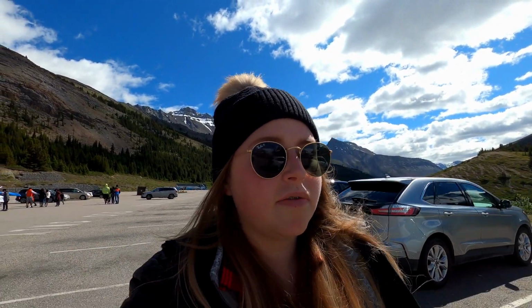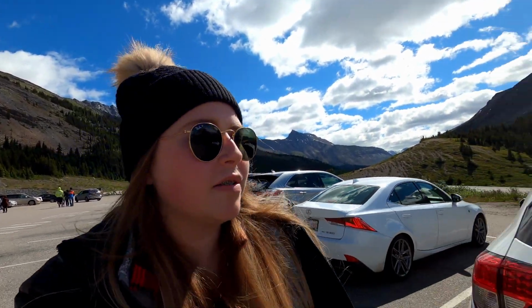So we arrived at Athabasca Glacier, if I said that correctly, but we are basically just going to a little lookout area and walk all the way up to it. It's about 1.5 kilometers, and then we'll go on the rest of our journey all the way to Jasper, our campground.